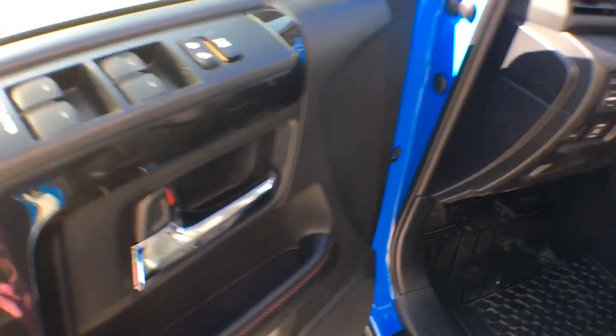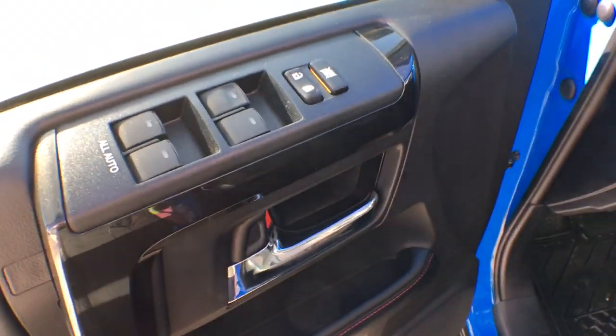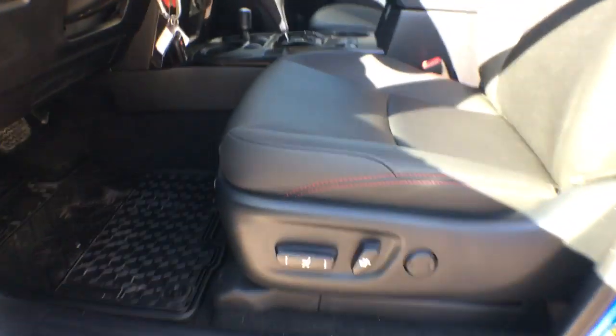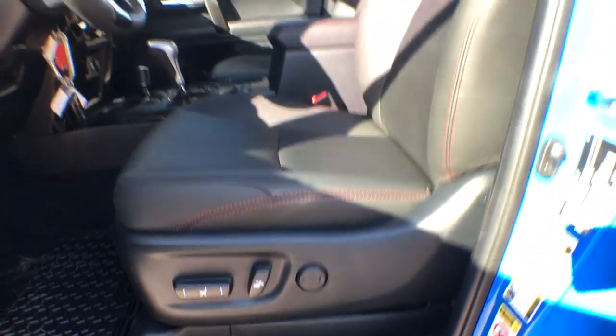On your driver's door here, you do have automatic windows. All 4 are automatic one-touch up and down as well, which is pretty awesome. You have your chrome door handle. Everything else is a beautiful piano black. You do have your bottle holders in your driver door. Actually, they're in all 4 doors. Driver's seat is an 8-way power adjustable driver seat with lumbar support.